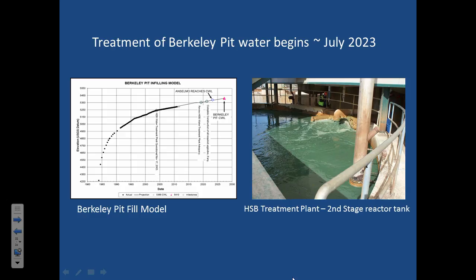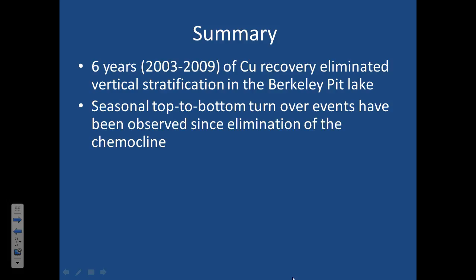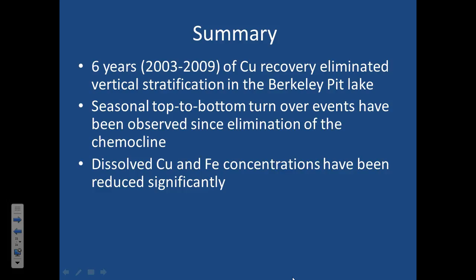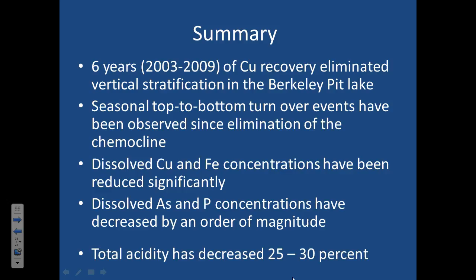And so in summary, it took about 6 years between 2003 and 2009 for the copper recovery system to eliminate the vertical stratification of the Berkeley Pit. Since that time, there have been seasonal top to bottom turnover events, and it's pretty much homogenized the entire water column. Dissolved copper and iron concentrations have decreased significantly. Dissolved arsenic, which is a contaminant, and phosphate concentrations have decreased by over an order of magnitude. And the total acidity has decreased by about 25 to 30%.